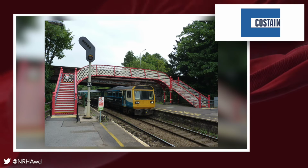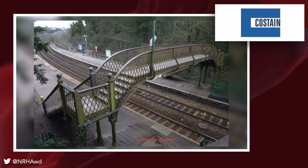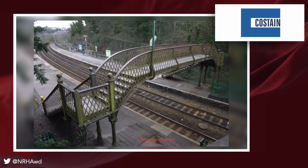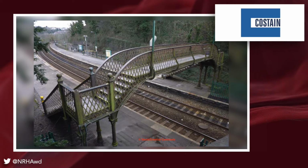Constructed by the Barry Railway for the station's opening in 1888, the Grade 2 listed footbridge is built from cast and wrought iron. The bridge design incorporated ornamental features, including decorative floral moulding around the capitals and ball finials. By 2018, various elements of the structure required repair, replacement, or updating, including the deck, wrought iron latticework, and timber treads, while two of the ball finials had disappeared.